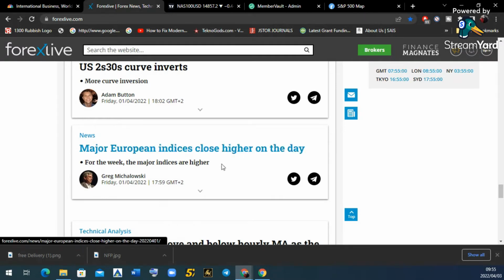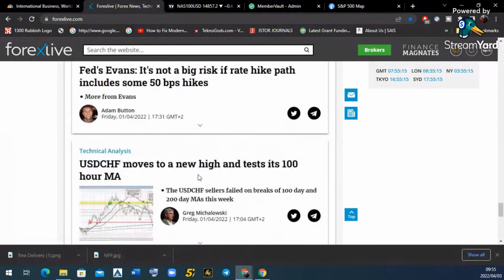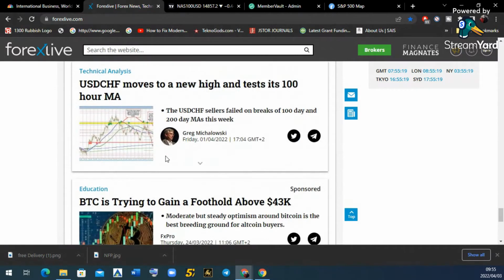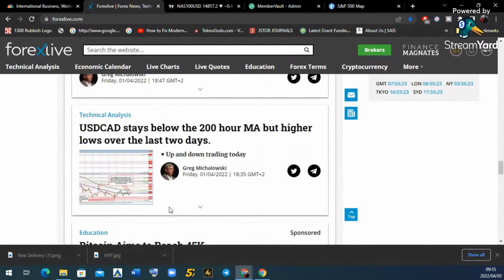Major European indices closed higher on the day. That was on Friday. Another Fed member, not the Fed chair per se, but Evans, is saying it's not a big risk if the rate hike path includes some 0.5 point basis hikes. So the hawkish members in the FOMC are starting to speak up, right? This could change the game long term.